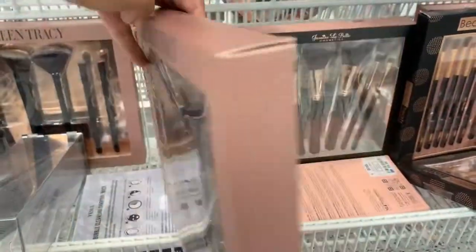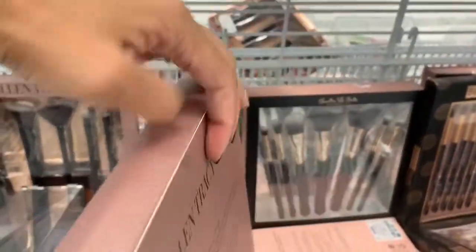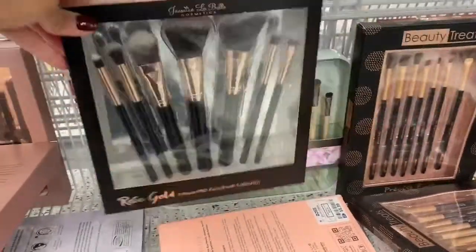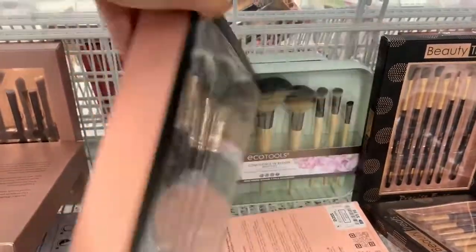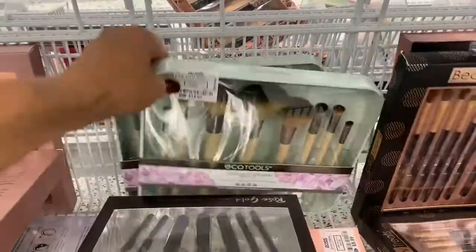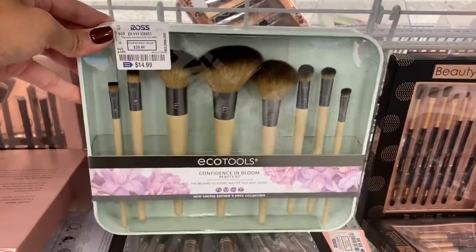I also found a lot of different beauty brush sets. A lot of these were priced at a decent price. This one was $7.99. A lot of these brands I've never heard of, but I thought the prices were good and they look like good quality. I love, love, love this brand. This is the Eco Tools. I have so many of their products.